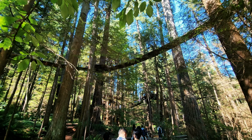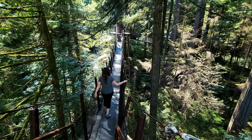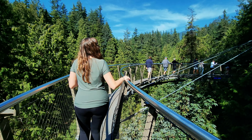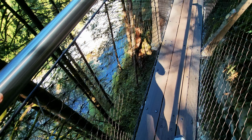There's also a fun treetop adventure where you can walk through a canopy of cedar trees on suspension bridges to 7 different viewing platforms. Treetop experience, super cool. And there's a cliff walk path that is suspended high above and gives you river views below. All right, we're on the cliff walk now. This is cool.